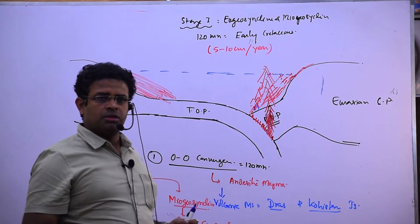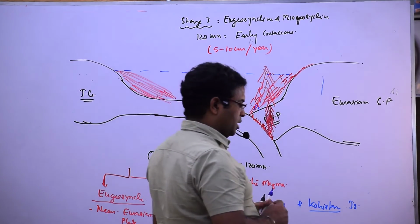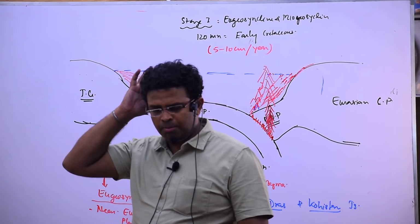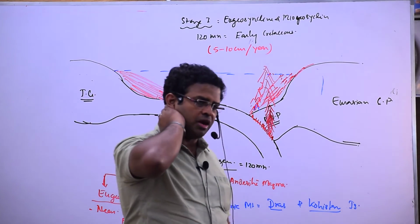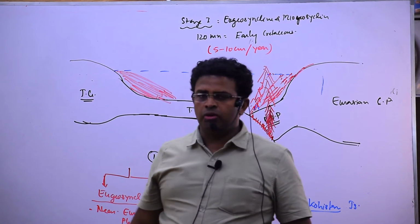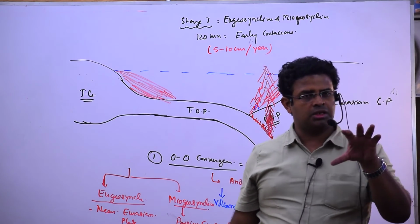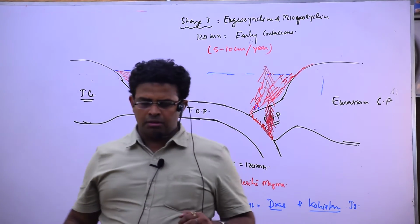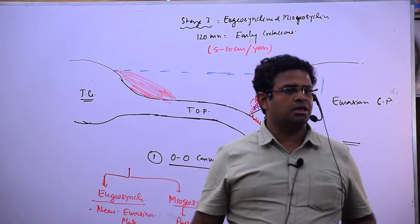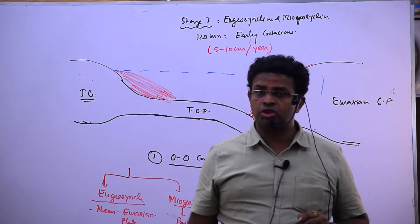Understood? Simple. Ye picture sara yaad ho gaya. Aap kya kahoge? In the early Cretaceous period, around 120 million years ago, Indian Gondwana plate was moving northward with a speed of 5 to 10 centimeters per year. Understood? Towards the Eurasian continent, Eurasian plate, which is moving eastward but relatively stationary. Relatively. And then in between Tethys Oceanic plate was existing, and this Tethys Oceanic plate started subducting below the Eurasian Oceanic plate in the form of ocean-ocean convergence.